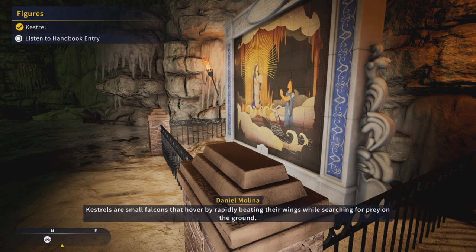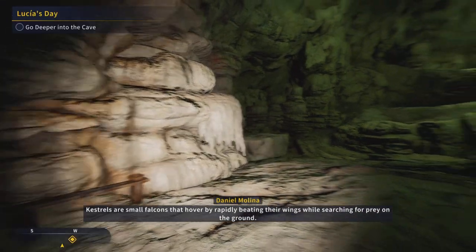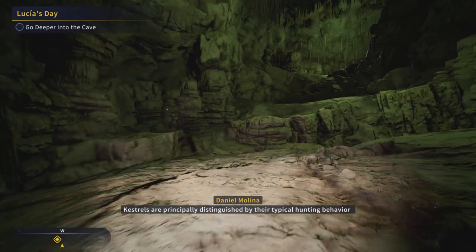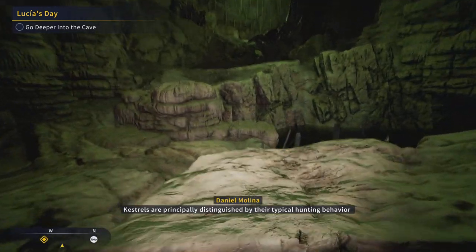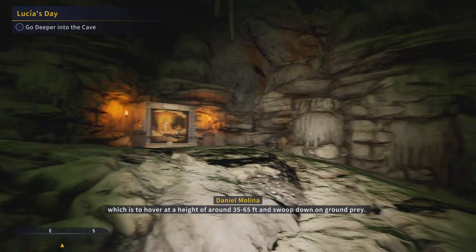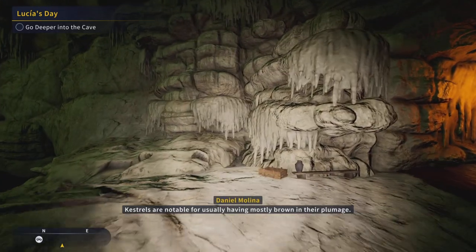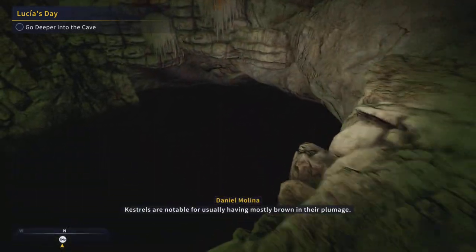Kestrels are small falcons that hover by rapidly beating their wings while searching for prey on the ground. Kestrels are principally distinguished by their typical hunting behavior, which is to hover at a height of around 35 to 65 feet and swoop down on ground prey. Kestrels are notable for usually having mostly brown in their plumage.